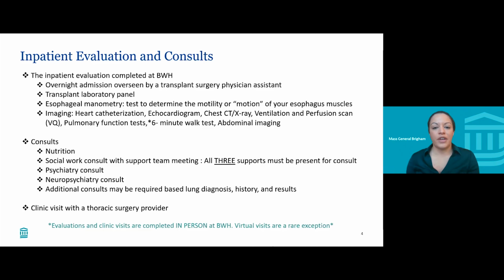You'll have a series of imaging for your heart and lungs, which will include a heart catheterization, which is done under conscious sedation, and a wire is threaded into your heart in order to look at the pressures and to see if there's any coronary artery disease present in your heart. You will have an echocardiogram, which assesses the valves of your heart and the motion, as well as the pumping of your heart. You have a chest CT and X-ray, which will look at the size of your lungs as well as the anatomy of your lungs.